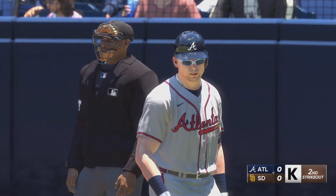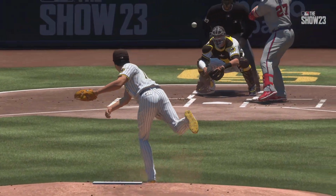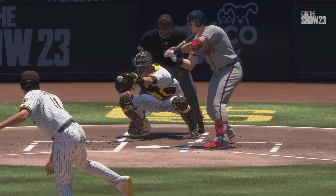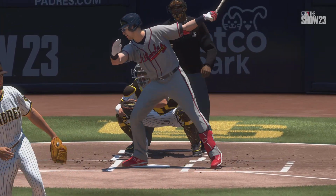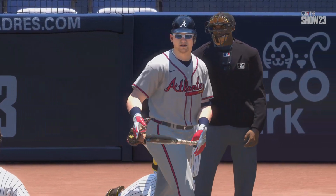Interesting. He's looking very comfortable out of the stretch after giving up the leadoff single. Back-to-back strikeouts, so they haven't been able to move that runner up, get him into scoring position, and try to have a better chance of scoring. I tell you, good job so far on the mound. He just needs one more out.